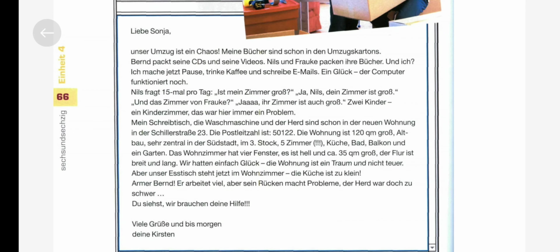She is saying, dear Sonia, our move is a mess. My books are already in the moving boxes. Brent packt seine CDs und seine Videos. She is saying, Brent packs his CDs and his videos. Nils und Frauke packen ihre Bücher. Nils and Frauke pack their books.